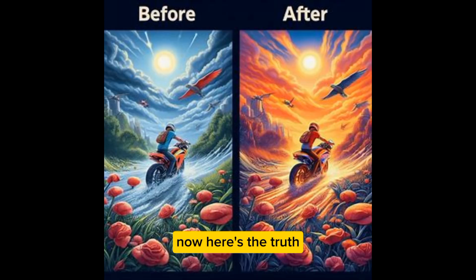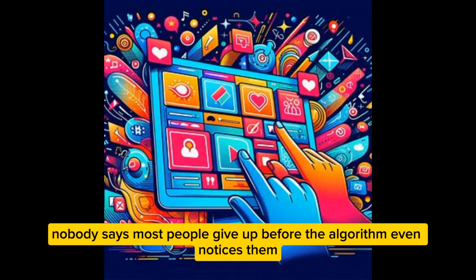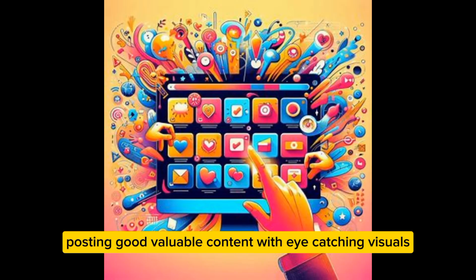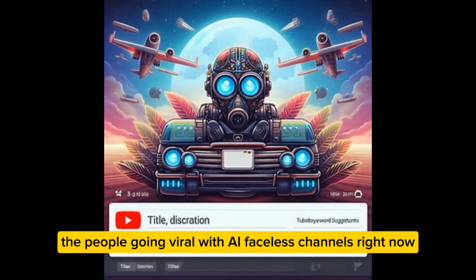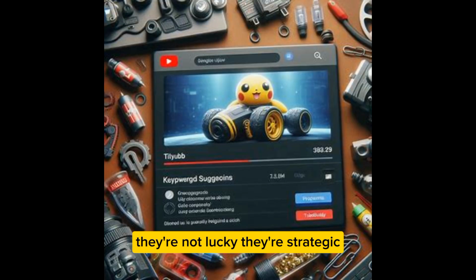Now here's the truth nobody says. Most people give up before the algorithm even notices them. But if you stay consistent, posting good, valuable content with eye-catching visuals, YouTube will start pushing your channel. The people going viral with AI faceless channels right now, they're not lucky, they're strategic.